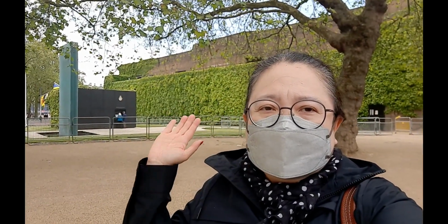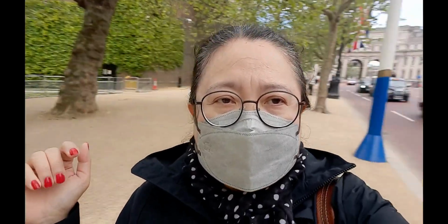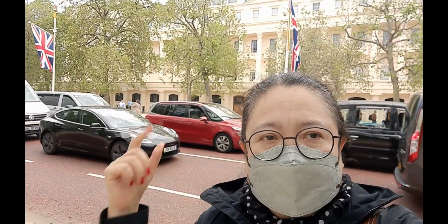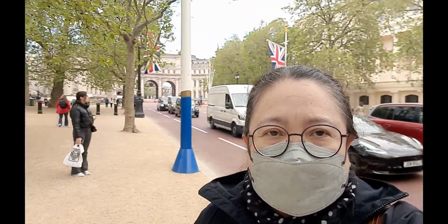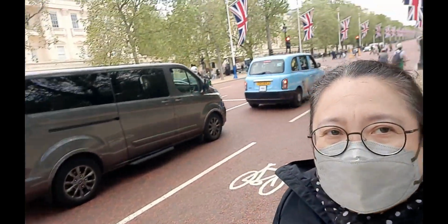Everybody. The National Police Memorial of London is behind me, and opposite here, these are the Mall Galleries. And what intrigued me is, can you see many UK flags all over?